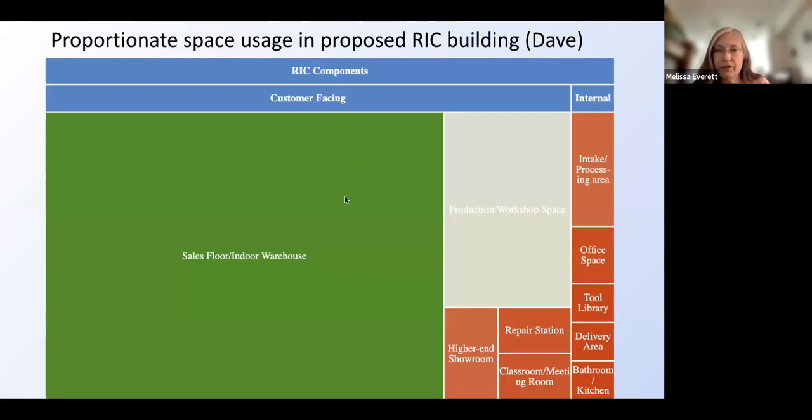And, you know, the left side is the customer facing, and then the right side is the things that are kind of back office, if you want to call it that.